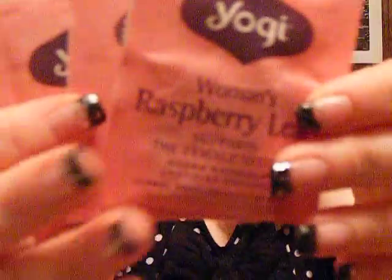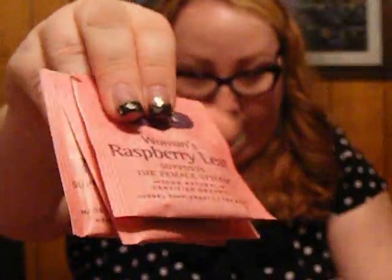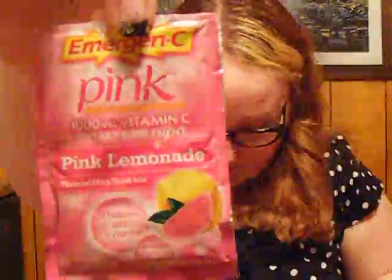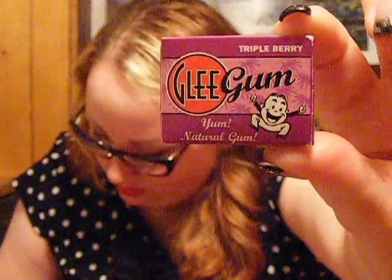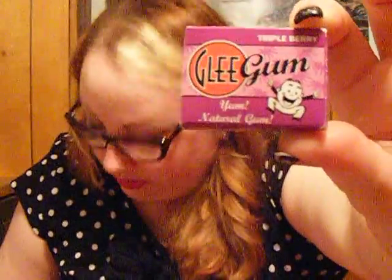And then we got 3 different teas from Yogi. But I thought it was cool that we got different flavors or whatever. And then some Emergen-C in pink for the breast cancer awareness. And what else do we have? We have these little mints with the red ribbon on them. Oh, more Smarties. I guess 4 rolls. Glee gum. Isn't that a cute little package? Let's see. Gleegum.com. And there is no price on this one.